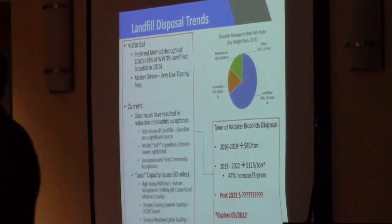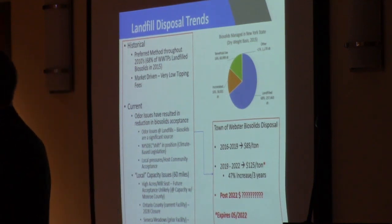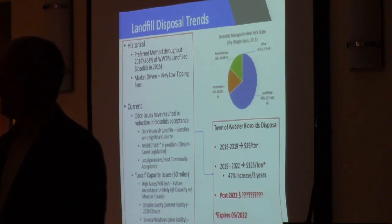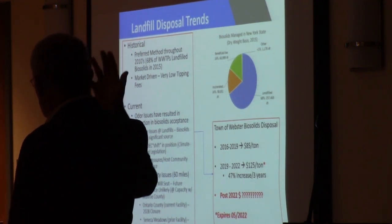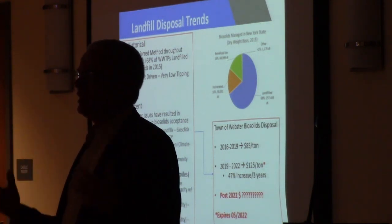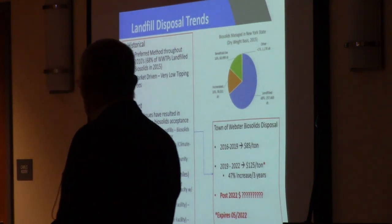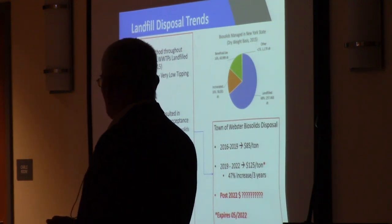With my gray hair, we can go back 20 years, and tipping fees at landfills at $30 a ton was not uncommon. The cost for the town of Webster to get rid of its biosolids has increased quite a bit over the years. Historically, sending it to the landfills, especially where you are in the western part of the state with all of this western New York State landfill capacity, it was the cheap place to go. But the market is changing now. The low tipping fee trends are going away.